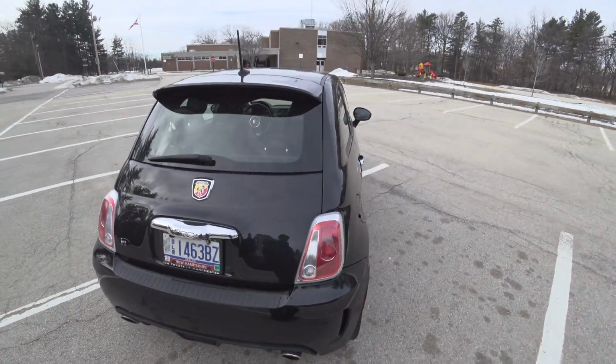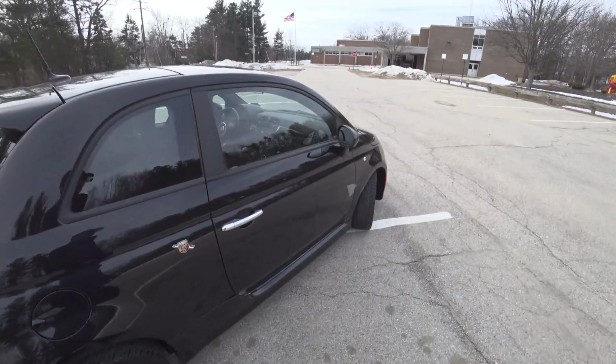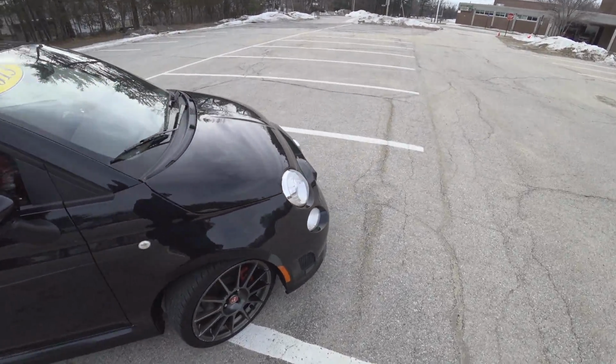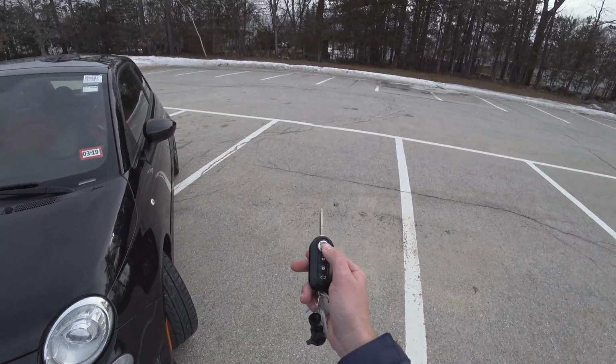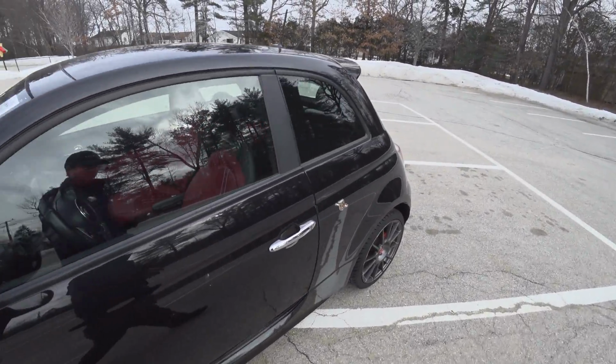This car is a blast to drive. Here is your key. You just push this button, the switchblade pops up. Unlock the car here.